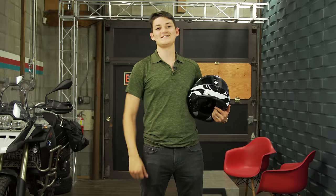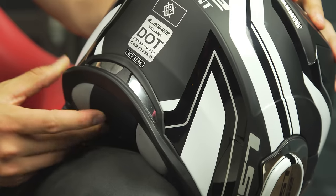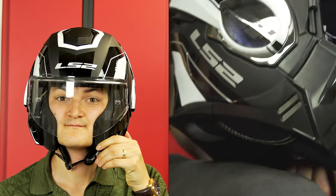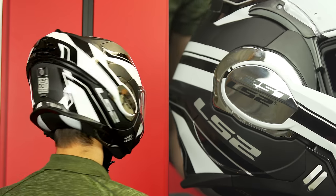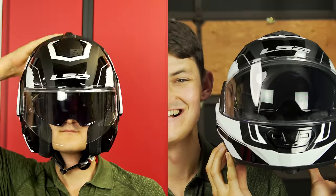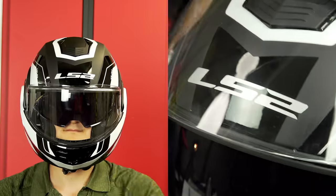Hey, what is a narcissist? It's a company that doubles up on their branding and puts umpteen mirrors on a helmet so you can stare at yourself. So the style is a bit loud, and the noise is very loud, and LS2 claims a bullshit 1700 grams, yet my medium weighs 1920, and I know that sounds like a lot, but that is everything.